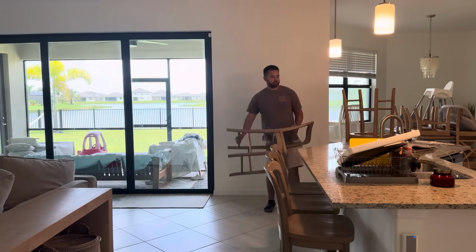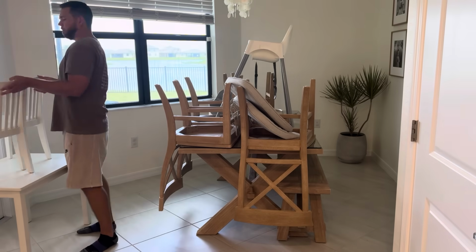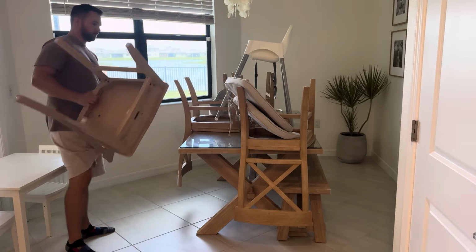It's official, the kitchen is finally done. I'm sure there's some things that I'm gonna get rid of later on, but for right now, I think I did a great job.